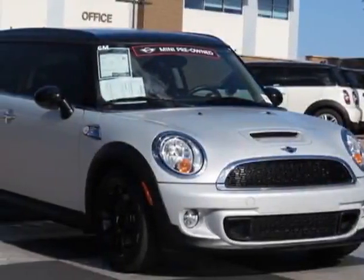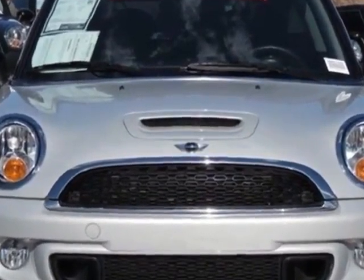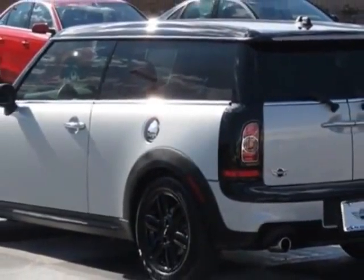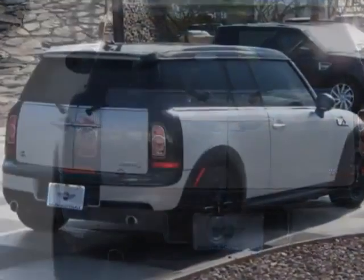Take a look at this 2012 Mini Cooper Clubman. Carfax has certified this Cooper Clubman as having one owner. This Cooper Clubman has just under 11,000 miles. This vehicle has a limited warranty. This vehicle gets an estimated 27 miles per gallon in the city, and an estimated 35 on the highway.